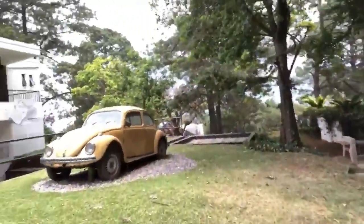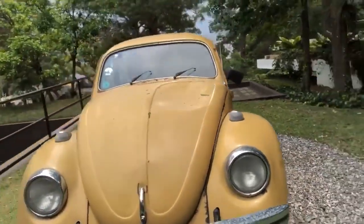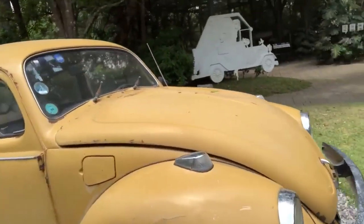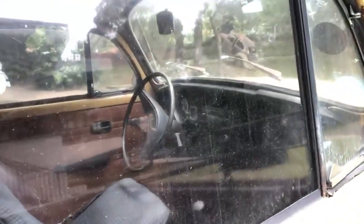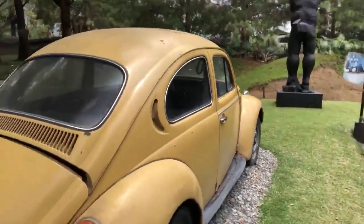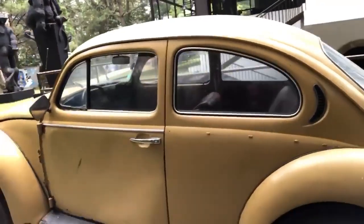Listen to the birds, pretty cool. So this one's a little bit better shape, but still pretty rusty. This one actually still has a motor in it. Pretty cool. Hope you enjoyed.